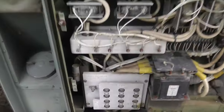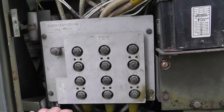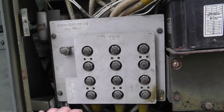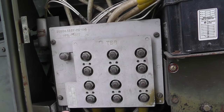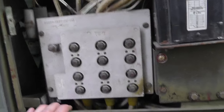So here is your terminal. Now, this generator actually has a 12-wire lead on it, and you can switch it over to single phase, 220 or 120. Actually, it's 208 or 120. So anyway, that's kind of the tie connections.